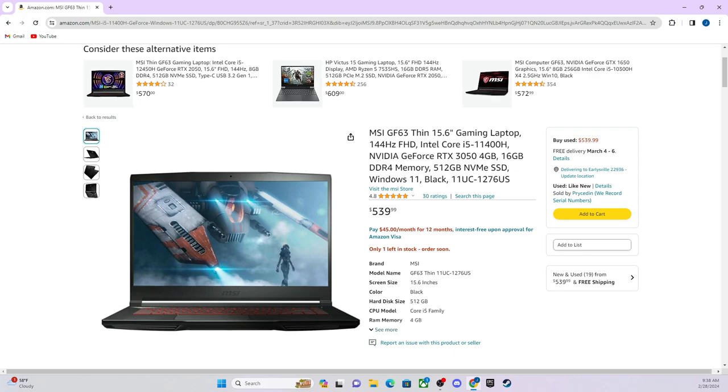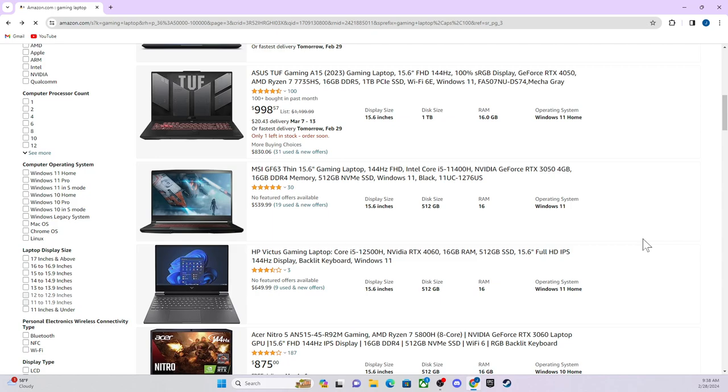$540, 16 gigs of DDR4 RAM. Granted, it is DDR4. It is an 11th gen i5. It is an RTX 3050 with 4 gigs, but this is the price of a PS5, and it's completely mobile. You can take this with you to school. Like, that's crazy.